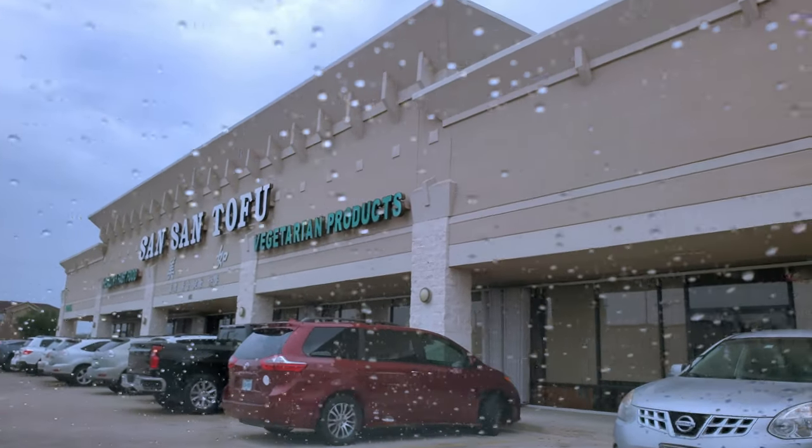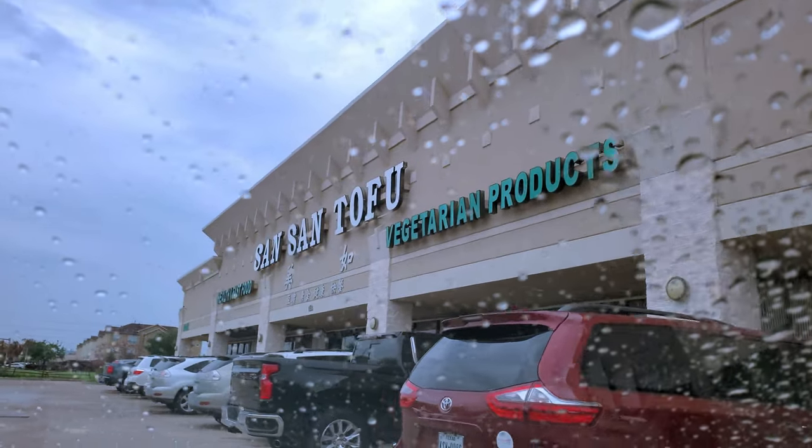Oh. All right, guys, so I'm full now, and a couple weeks ago, I found this place called San San Tofu, and it's a vegetarian store with vegan options, with a lot of faux meat options. And last time I stopped in here, I saw a vegetarian vegan fish sauce, and I'm running low with mine, so I'm just gonna pick it up and I'll show you guys what else is in there.